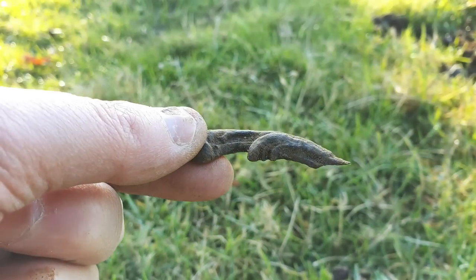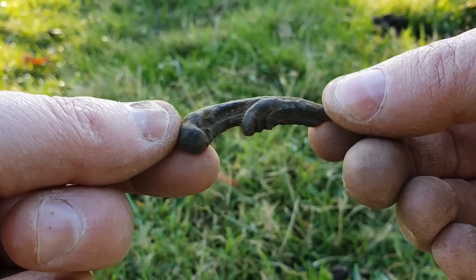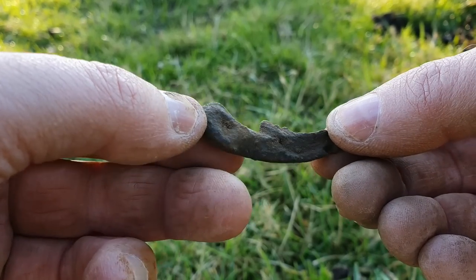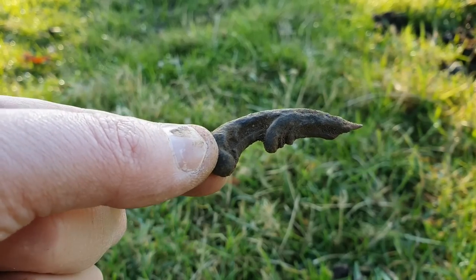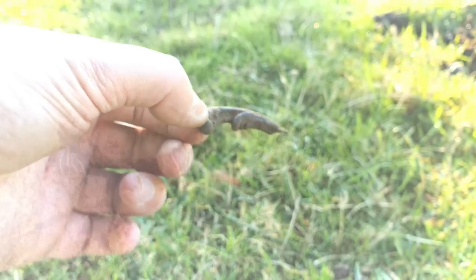Cool. Well, this is my next find. Don't know what it is. It could just be nothing, but I'm sure it's something. I have no further comments on that. If anyone might know what that is or was, leave me a comment. My god, it's cold today.